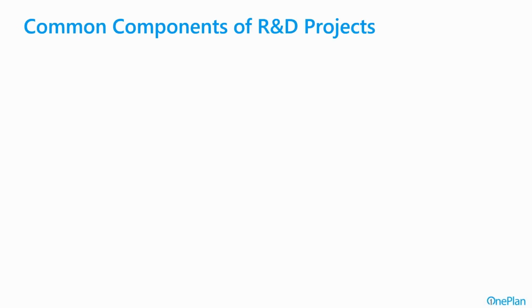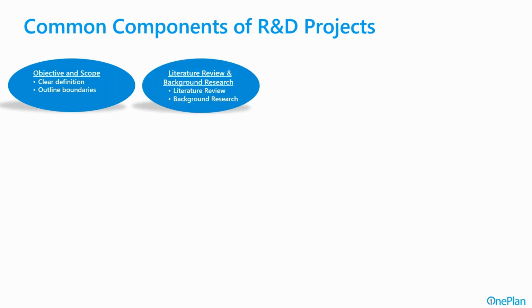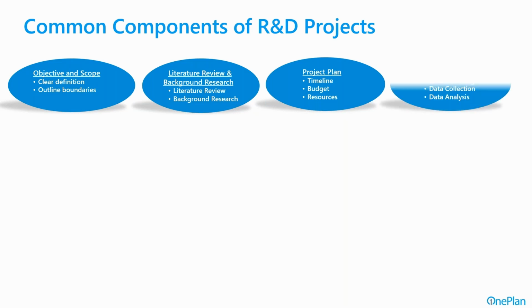So common components of our R&D projects, they're a bit different than your traditional projects in other realms that you might have, whether it be IT or services or whatever it might be. There's the idea of the objective and the scope, having clear definition of what you're trying to do and outline boundaries of what's in and what's out of scope. Literature review and background research to kind of set the stage for where we want to go, and doing the literature review and the background research to support where we want to go and to understand what's already been done and what's already known. Building a project plan, which has a timeline, a budget, and resources, the traditional things.